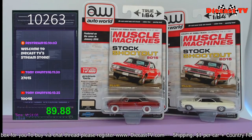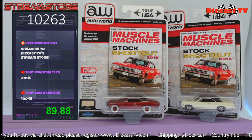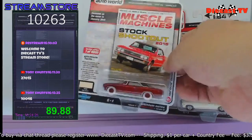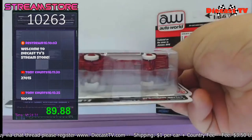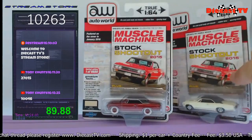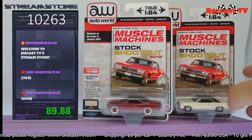Ross the Boss is here. Check this out. We got Auto World in. It looks like a Muscle Machines stock shootout 2015. It's a beauty. 1967 Chevy Chevelle SS. You notice there's 2 in this picture, and that's because it's a 2-pack sneak attack. It's normally a Capri Cream. Yes, that's what this is supposed to be. It don't look too much Capri Cream to me. It's because it's an ultra red, of course. And it's got the nice marshmallow wheels. You gotta love that. It's pretty cool looking. Here's the original, so that's what it's supposed to look like. Pretty cool casting all the way through. Auto World does a great job.